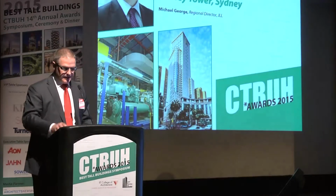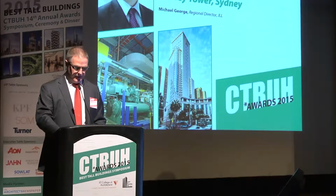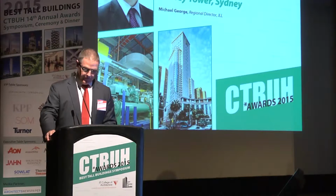Thank you for the opportunity to be here today to share insights into the energy efficiency project undertaken for Chifley Tower, Sydney, which has resulted in its recognition as the CTBUH 2015 Performance Award recipient. A huge honour for us all.